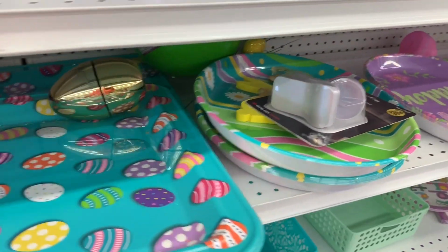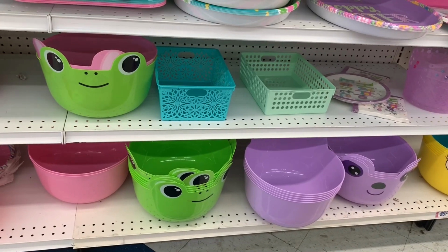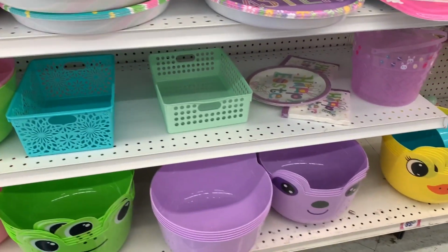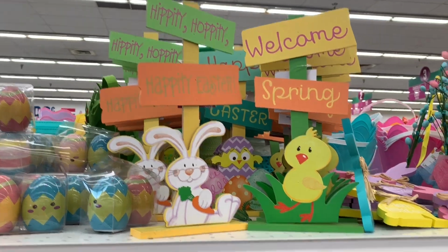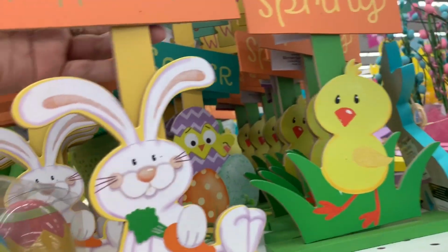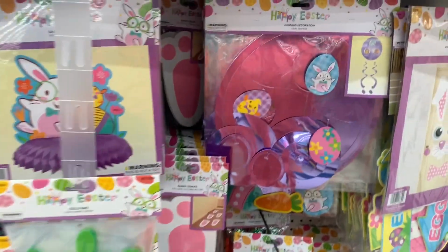Mostly I come here to get DIY supplies, or if it's a really good price and it's only 99 cents, I'll just buy it, because I think it will save me more time and more money than doing the DIY. That one is only 99 cents. Yeah, it is only 99 cents. And there's no price. If there's no price, it means it's 99 cents.